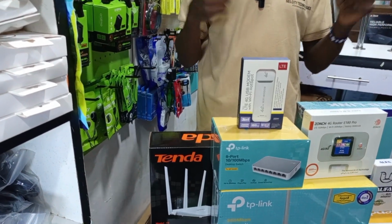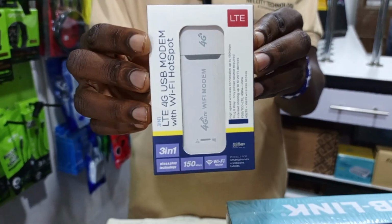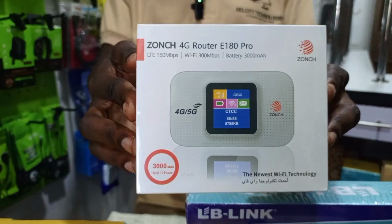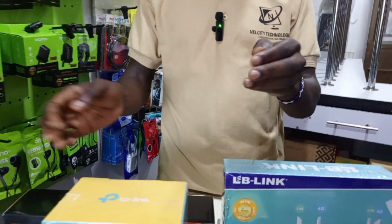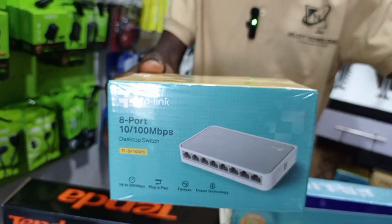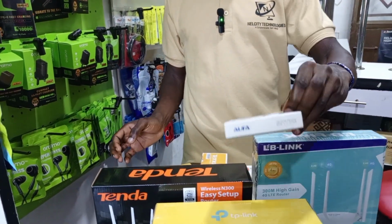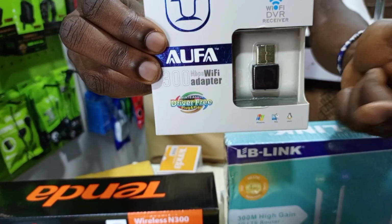So let's first look at this. This is a SIM card modem. It's 4G, as compared to this one. This is also a modem. It's 3G/4G. This is a MiFi. It's a 4G MiFi. Uses SIM card. This is an 8-port switch. And this other one, a 5-port switch. This one is a Wi-Fi dongle. This Wi-Fi dongle.